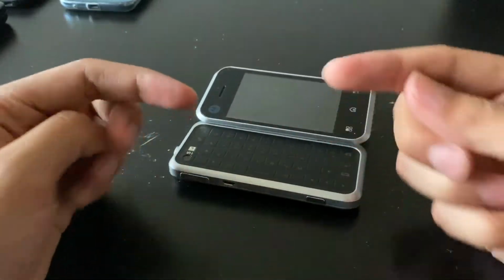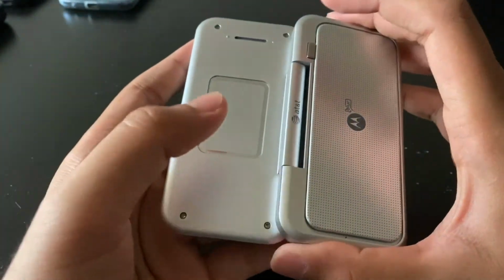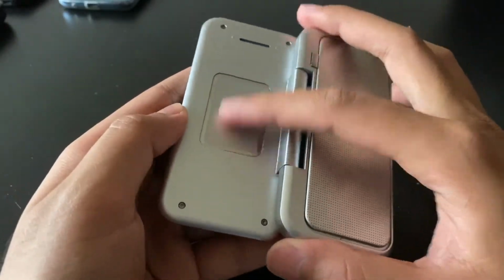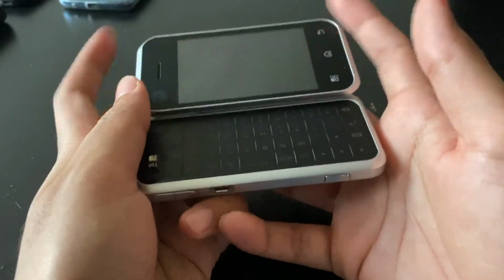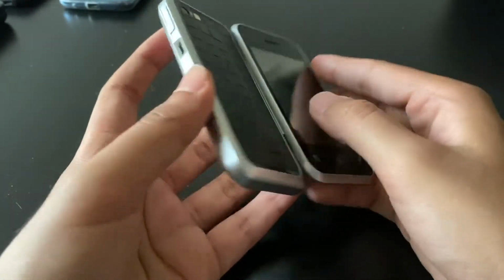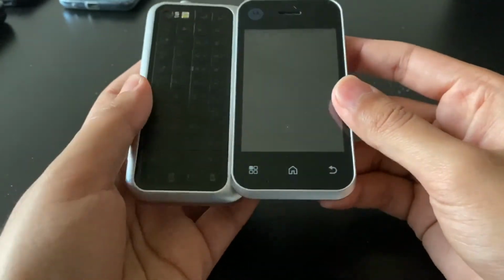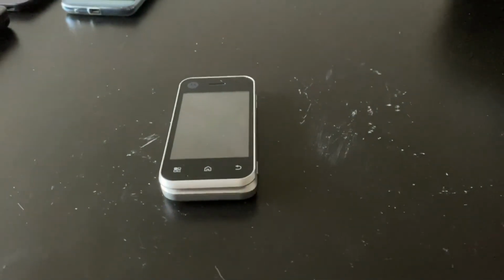Sorry about that, I ran out of space on my phone, so I deleted some stuff. What I was gonna say is that this phone also has a trackpad, as you can see here, to be used like this when you're typing. You can use it with your 2 fingers and typing with your thumbs. Really interesting phone, always wanted to own one. Somewhat rare. There's nothing much else to it. I really like that phone.